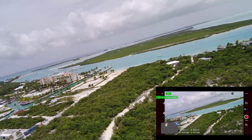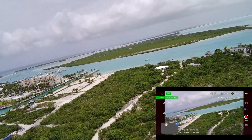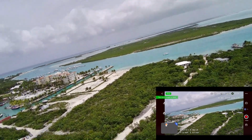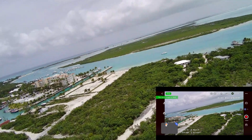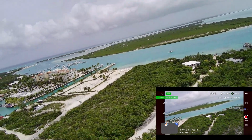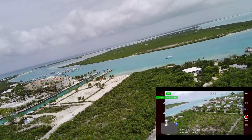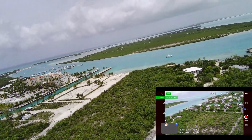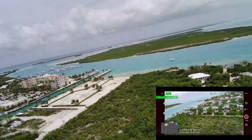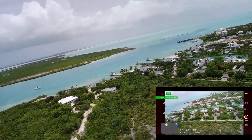This is one of the reasons why I bought the DJI Air 3, because it's bigger and heavier, more powerful, and should do better in the wind. And I'm not getting any strong wind warning or anything, but you could see the drone is being tossed about here. But it's beautiful over the canal.